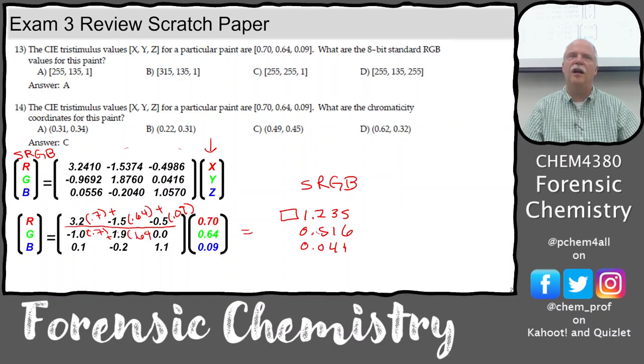But notice they're not in 8-bit numbers. 8-bit numbers are from 0 to 255, so you just multiply those by 255 and scale it up. But 255 is the maximum number. So these X, Y, and Z values, when converted to RGB, are pretty much a scale from 0 to 1. If it goes over 1, you just cap it at 1, or you cap it at 255 when you multiply these by 255.